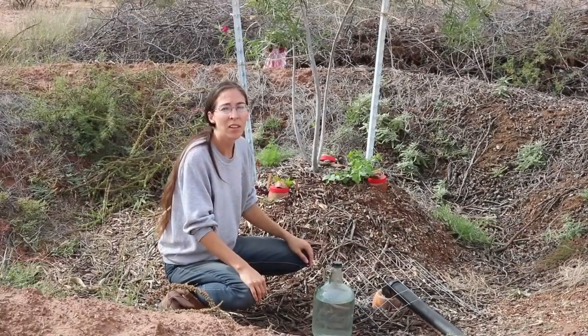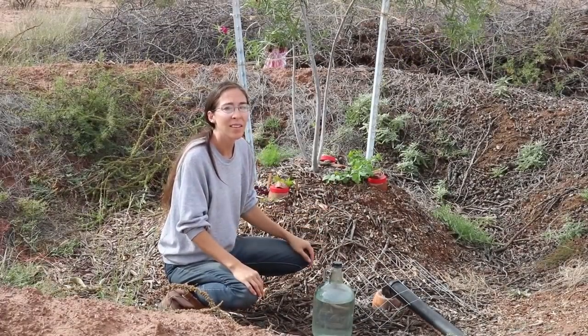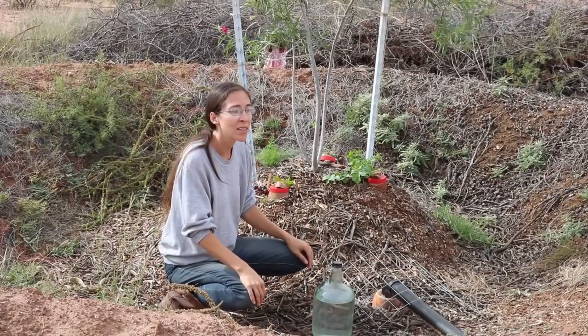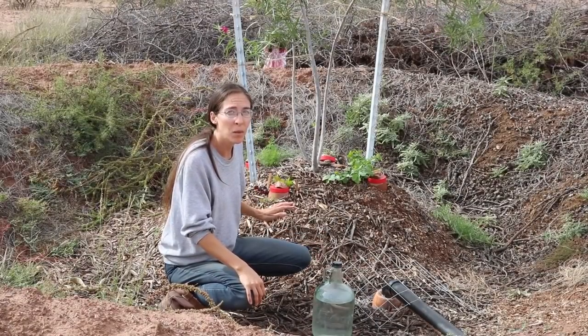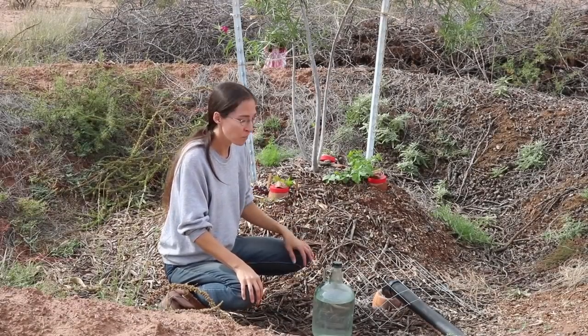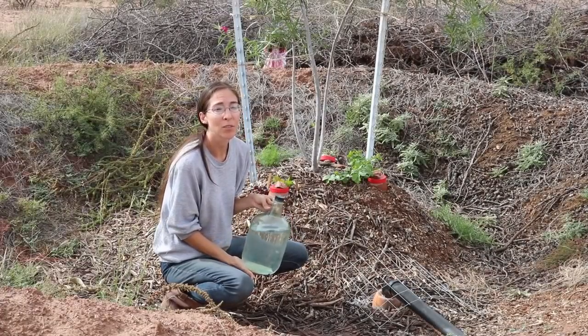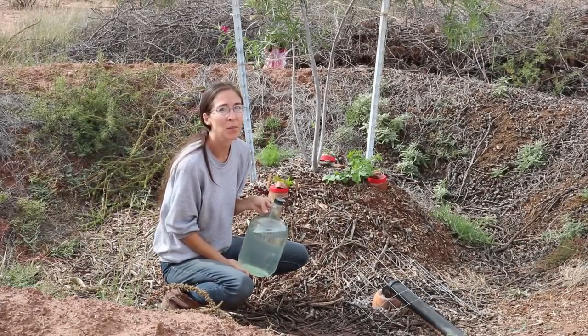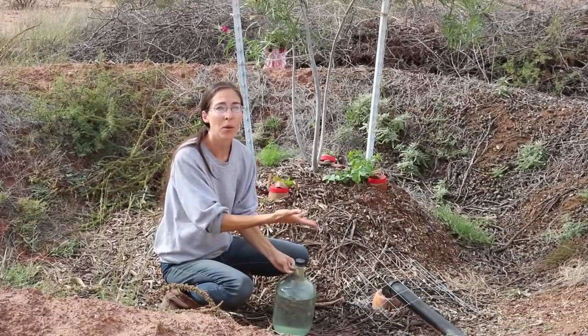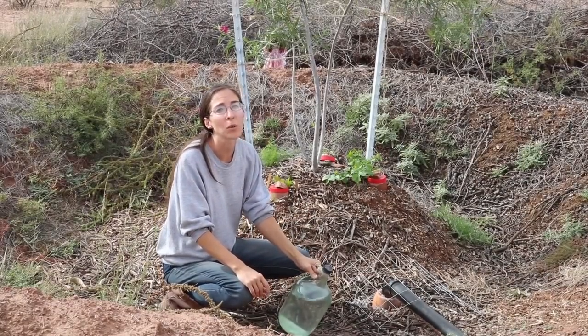And I like to come out here every day just to check on things, and I water the plants as needed. Again, like with the prickly pears, we got the Oya pot set up for more efficient watering. I got my rainwater here that I'm going to use for watering the plants and the tree. But of course, the gray water provides a lot of the moisture that the tree will need.